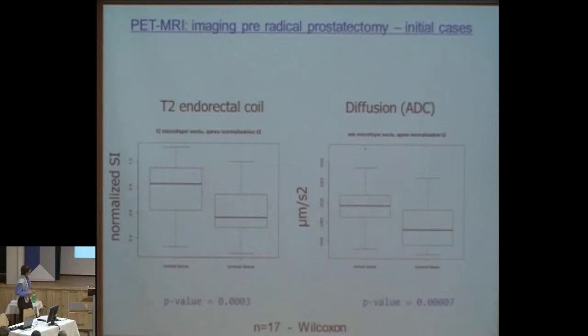The first typical image that you see on MRI, as you know, is the tumor being darker than the peripheral zone, which is whiter. And this translates into a standardized intensity in tumoral tissue, which is lower here than in normal tissue. And this, in those 17 patients, was absolutely significant. So that was a good confirmation.